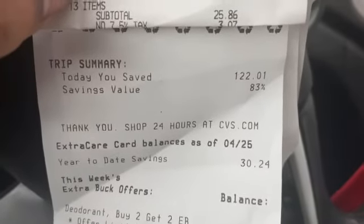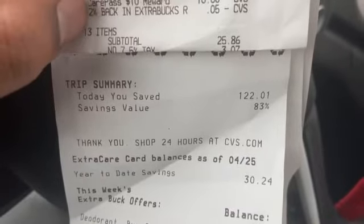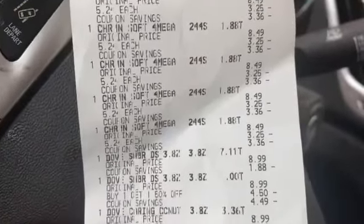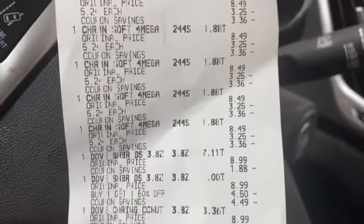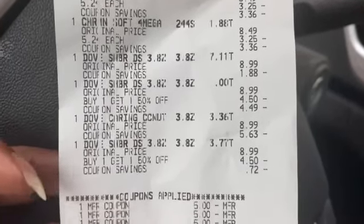Here we go. We saved $122 today, 83%, okay? So the next one I did was this one. This is the tissue. The tissue on sale for $5.25. I got 5 of them. I got the Dove sprays on this one right here.